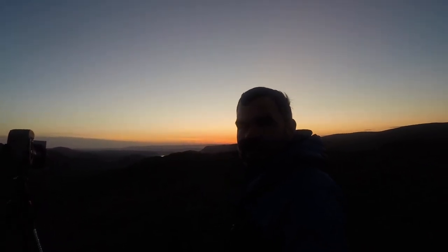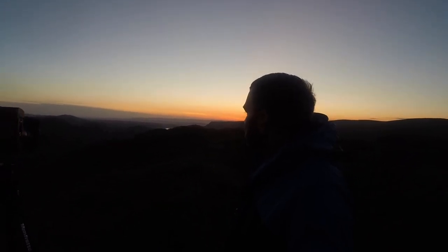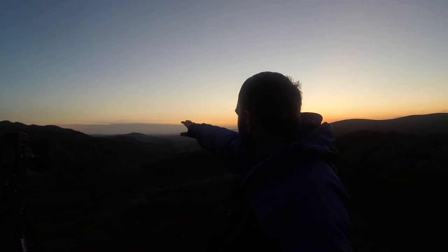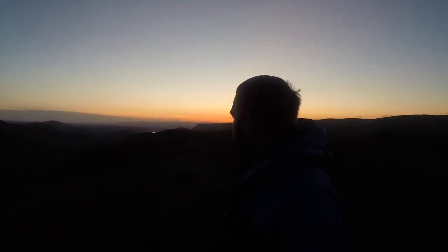Morning guys, so it's around about 4 o'clock in the morning and I've just come up onto Angle Tarn Pikes and got this really lovely view of Place Fell, and then we're looking up over towards the north end of the Lake District, and as you can see we've got some really nice pre-dawn light coming through over the horizon there.